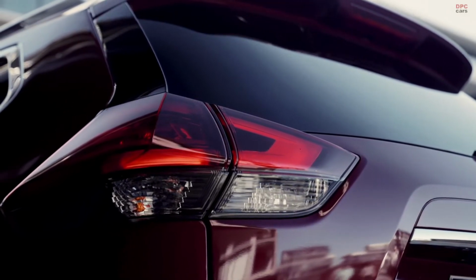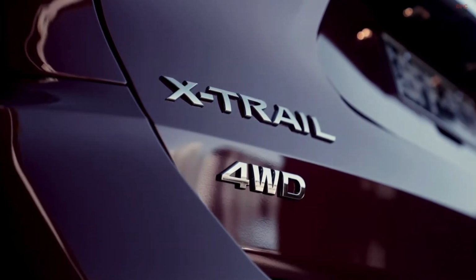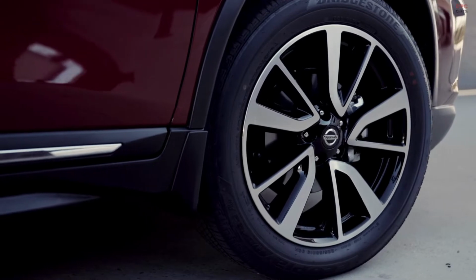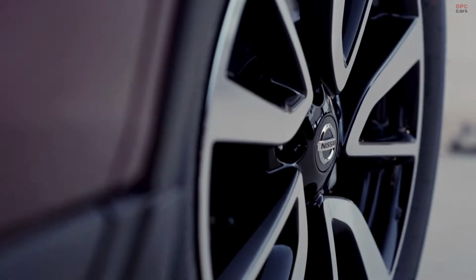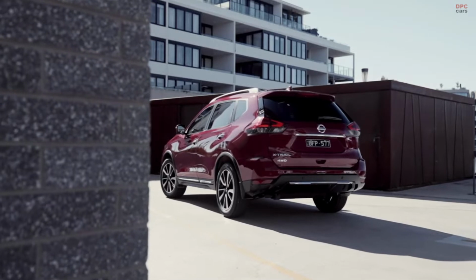The two-wheel drive only 2.0-liter powered X-Trail ST uses a smooth shifting 6-speed manual transmission, whereas all 2.5-liter variants available in both two-wheel drive and four-wheel drive are mated to Nissan's Xtronic CVT with manual mode MCVT. This transmission's broad gear ratio coverage and low friction design help deliver strong acceleration and fuel economy.